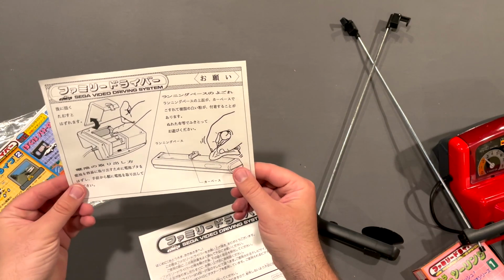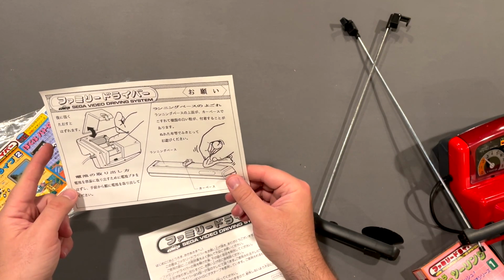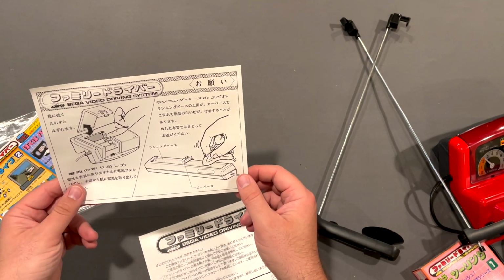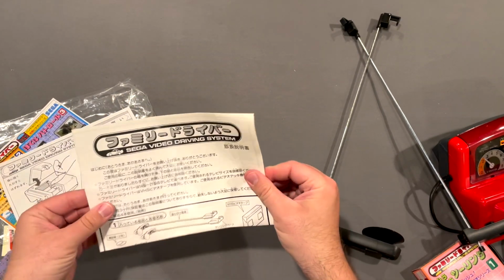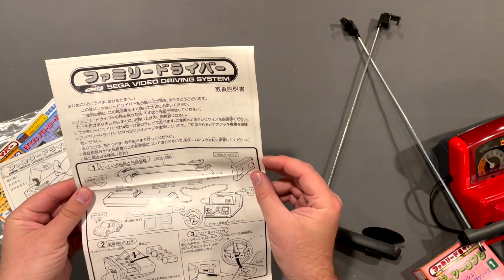All right, and what do we got here? So we open up the battery compartment like so, and we wipe this down to make sure there's no stuff on it. So I guess that's a little precautions thing. And then what is this? Here's our proper instructions here, which I cannot read at all.